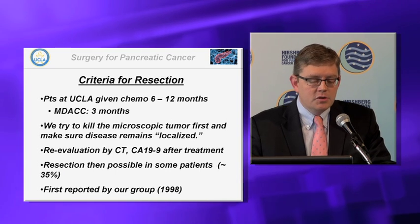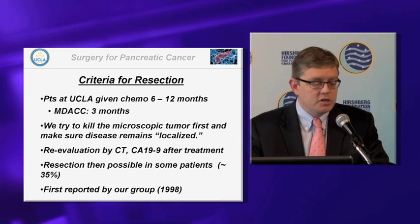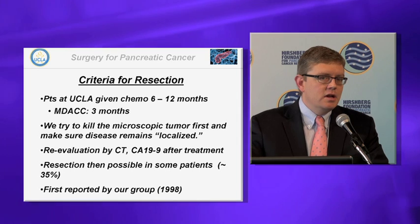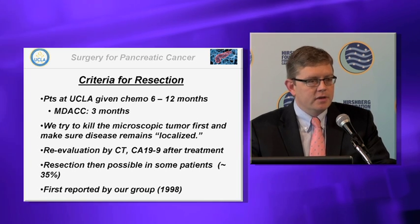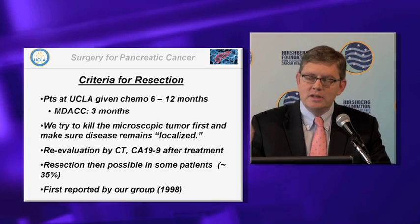So the rationale for giving this is to kill the microscopic tumor and make sure the disease remains localized. The last thing we want to do is give a patient an operation and resect a blood vessel, have them in the hospital recovering for a while postoperatively, and then have them develop something in their liver shortly thereafter. That would tell us that we treated that patient wrong. But with this 6 to 12 months of chemotherapy, we're really able to observe the tumor and make sure that it is a local problem. And the chemo is effective on that local tumor also.